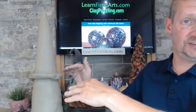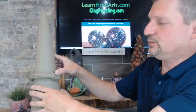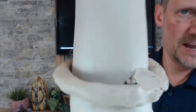Now, a lot of you are like, oh my gosh, shouldn't you be scoring that and adding slip in there? Normally, when you would add two pieces of clay together, you would do scoring, which is scratching lines, and then putting slip, which is liquid clay, in between. But what we're going to do with this is we're going to mash this. So I'm taking my thumb, I'm going to bring this up closer to the camera so you can see this.